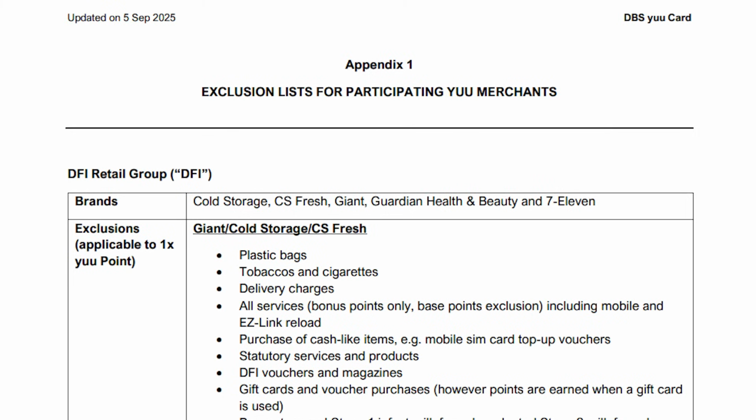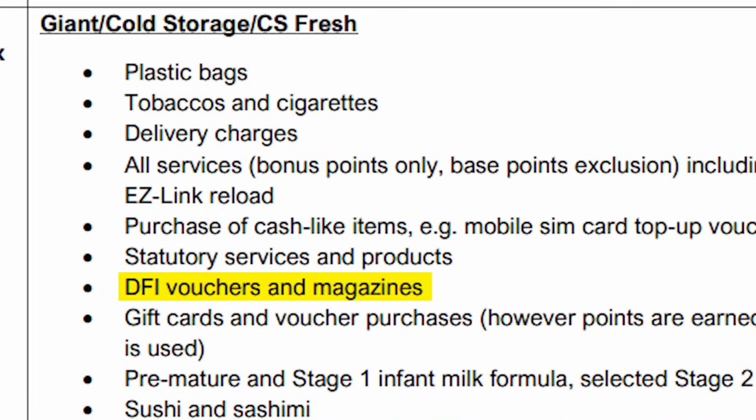Now, for some people, meeting the $800 requirement across 4 different merchants might feel a little tricky, especially if you don't usually shop at those places. But there are easy workarounds. 1. You can buy vouchers at Cold Storage or Giant to help reach the minimum spend. This is despite them mentioning that vouchers are excluded from earning rewards. 2. You can also buy 5-cent plastic bags at Giant and Cold Storage to easily take off the 2 merchant categories.